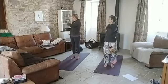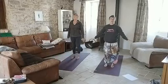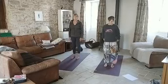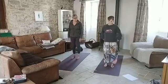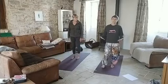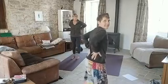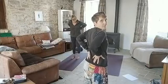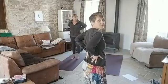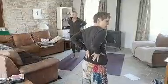And inhale back to the front, exhale your arms down. Good. Before we come down to the mat for a few asanas, we're just going to practice a standing back bend. We're going to support our lower back while we do it by placing our hands in the small of our back with our fingers facing down, pointing towards our bottom. So you can feel that support there.